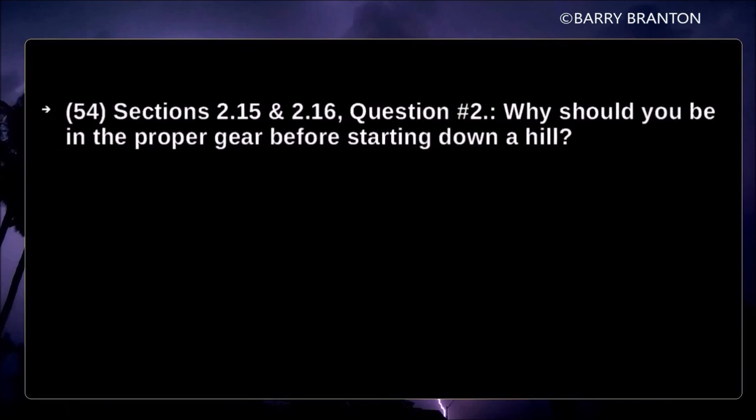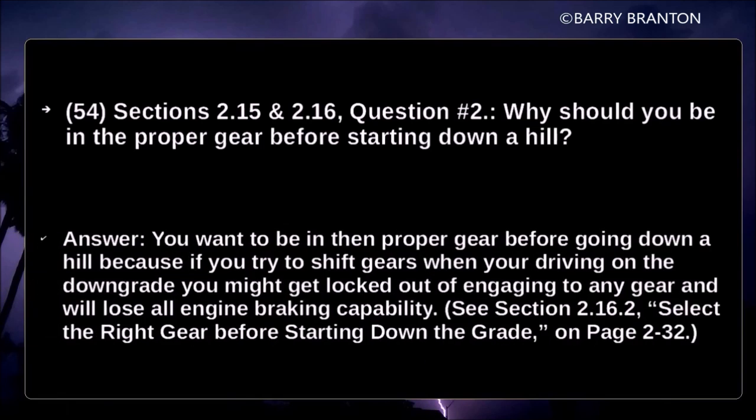Why should you be in the proper gear before starting down a hill? You want to be in the proper gear before going down a hill because if you try to shift gears when you are driving on the downgrade, you might get locked out of engaging any gear and will lose all engine braking capability.